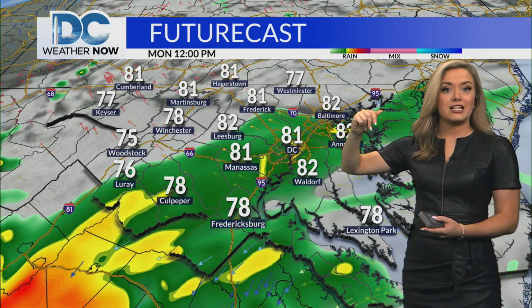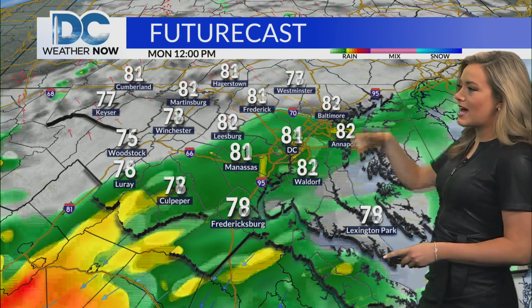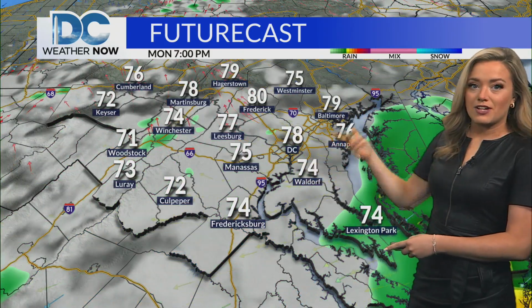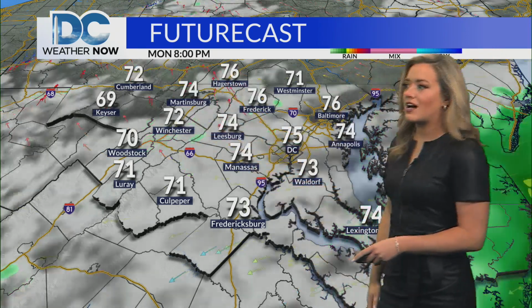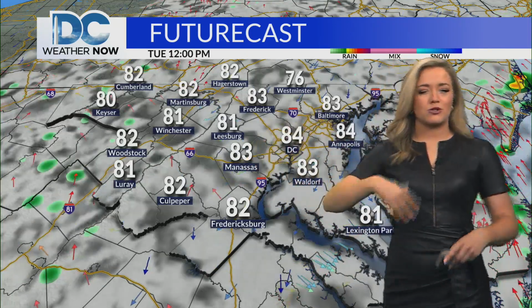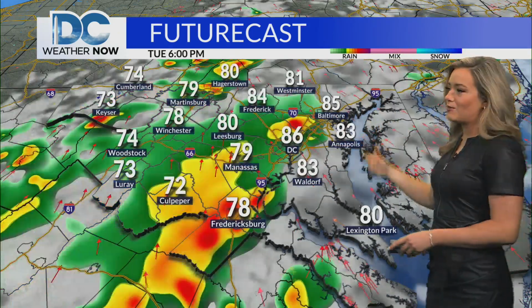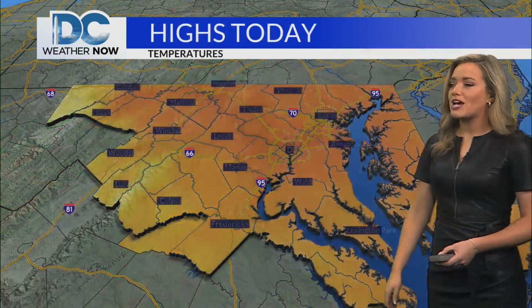But this is a view of the latest Futurecast showing us we could be dealing with a few of those scattered showers working their way in from the south by noon today, and then eventually that slides out as we get towards later on this evening. We're looking at 7 p.m. That batch of rain moves off towards our east. A few lingering, isolated, very spotty showers in its wake, and then as we get towards tomorrow morning, starting off dry before more showers and thunderstorms starting to bubble up, especially for our western zones by the middle of the afternoon, and then that could be sliding its way closer towards D.C. as we get towards later in the afternoon into the early evening commute. So we'll be watching for those as we get towards tomorrow.